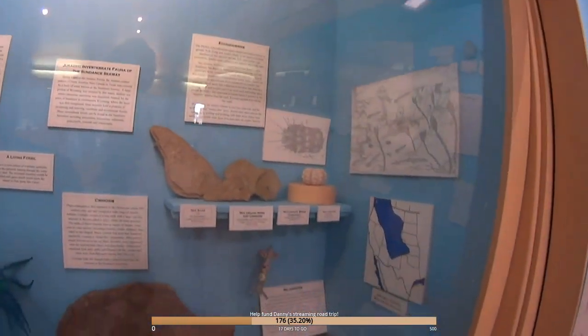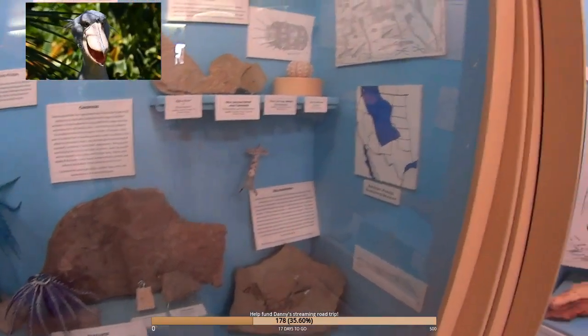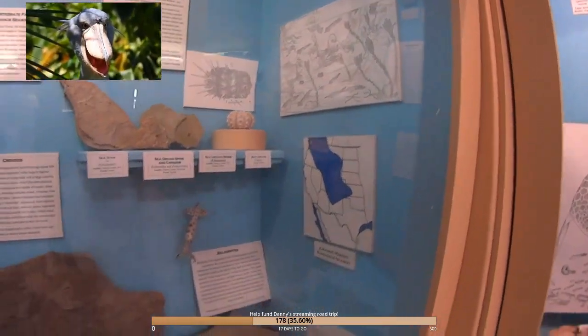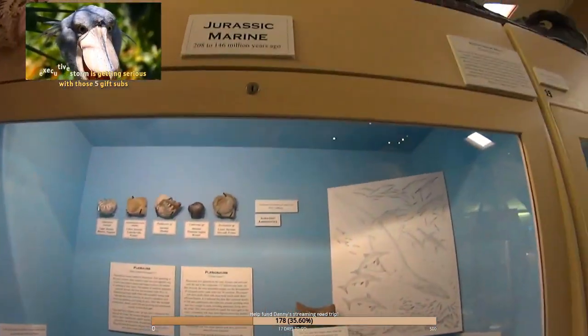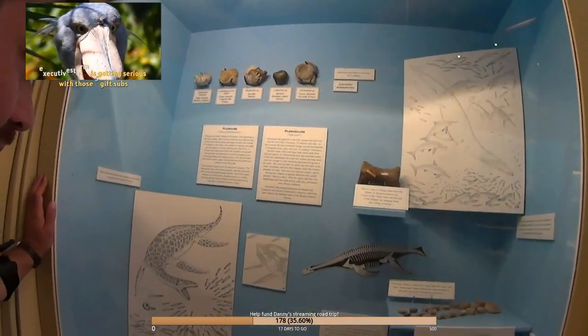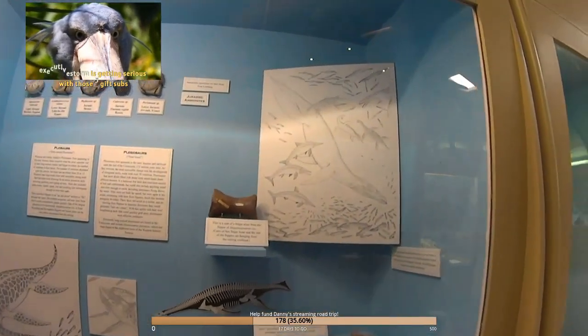Cool stuff. These are from the Jurassic period, Sundance formation. Up here, also from the Jurassic, we've got some plesiosaurs and some ichthyosaurs too.